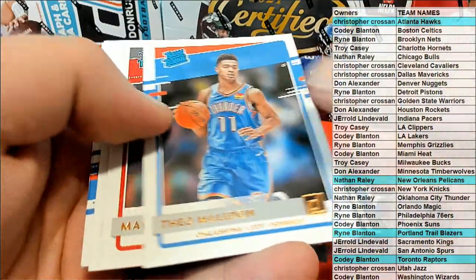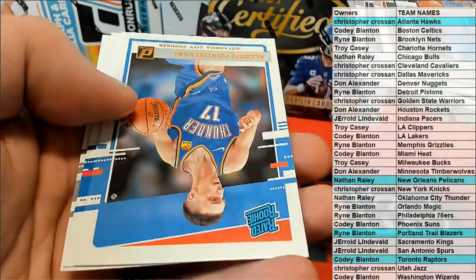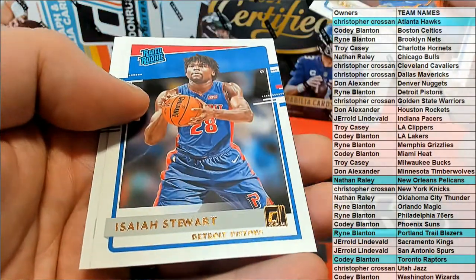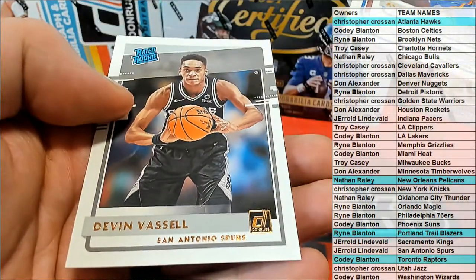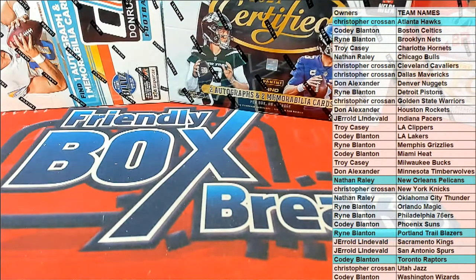All right, here's our rookies, guys. Meldion, Malachi Flynn. Nice RJ Hampton. Eliski. Isaiah Stewart and Vassell. All right. One of the top guys in that one. All right. We had one there, actually.